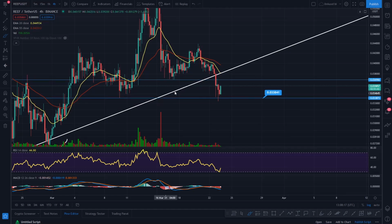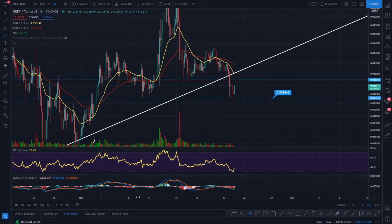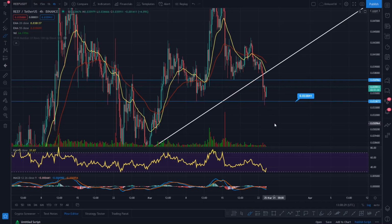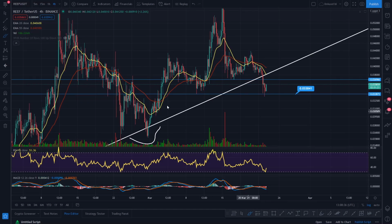Unfortunately, we have fell out of this support channel now, so that is in actual fact quite bearish on the 4-hourly time frame, and we do need to target these levels of support. You can see that this here was a level of support here, okay, and in actual fact, if we was to fall through that, we would be making a lower high in this entire trend there, and that would actually be quite bearish, and we would potentially be looking at a larger correction just like the one we had here, okay.